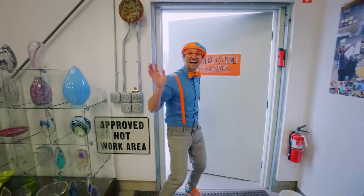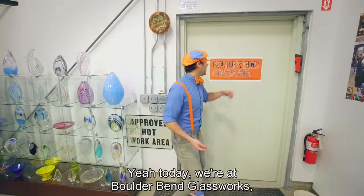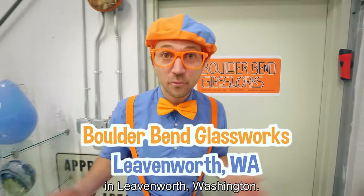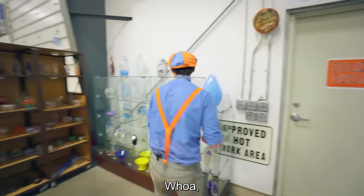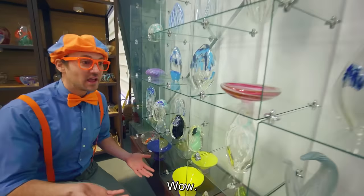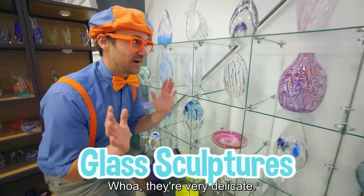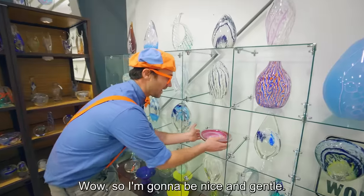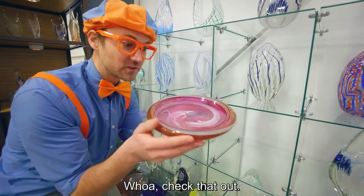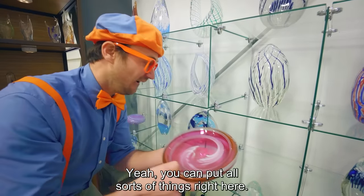Hello! Hey! It's me, Blippi! Yeah, today we're at Boulder Bend Glassworks in Leavenworth, Washington! Whoa! And look at all these! Wow! These are glass sculptures. Whoa, they're very delicate. Wow, so I'm gonna be nice and gentle. Whoa, check that out! Yeah, you can put all sorts of things right here.